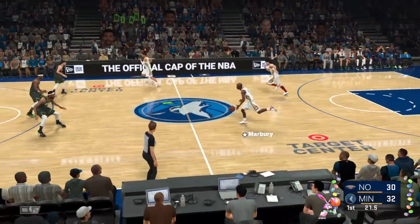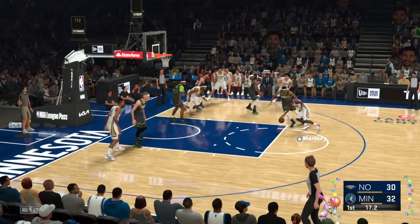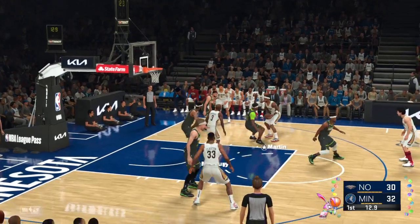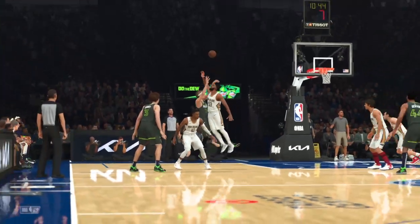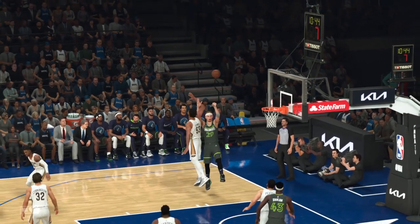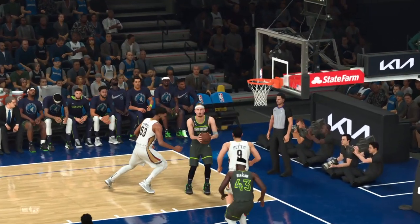The Pelicans trail. Here's Marbury. 6 points for him. And here's Martin. Minnesota foul. Reed, first personal foul. And it's time to take another look at that powerful block. You know, you can't ask for any better defense than that. He responded so fast to the shooter, and it stifled him.